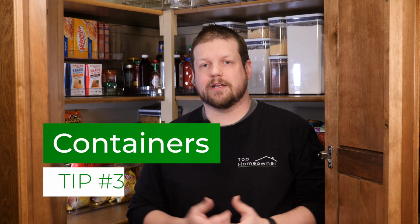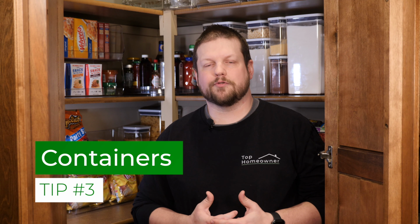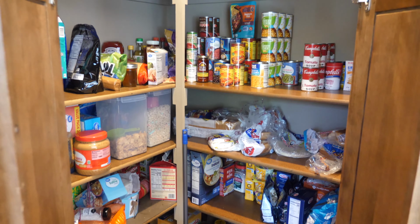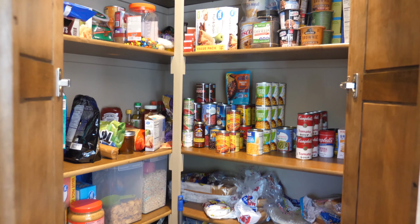Tip number three is all about containers. When it comes to choosing containers for your pantry, there are so many options. Sometimes it becomes overwhelming and you don't know exactly where to start. So the first thing you can do is take inventory of what you have in your kitchen and in your pantry and figure out what things you want to make sure you have in an easy to access container. Once you have inventory of those things, you'll have a better idea of what size containers, what types and shapes of containers that you need to purchase to make sure your pantry is organized to its maximum potential.